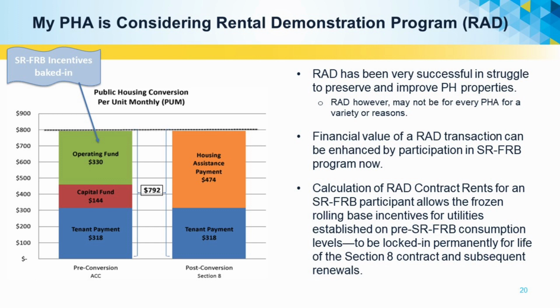So, as you can see from the diagram, the RAD rents combine the existing operating and capital funds with tenant payments of $474. The SR-FRB benefits are locked into the operating fund after several years so that the RAD rents have the SR-FRB incentives baked into the calculation of RAD rents. So yes, when a PHA is considering RAD, SR-FRB participation may enhance the transition to RAD by potentially enhancing the RAD rents.